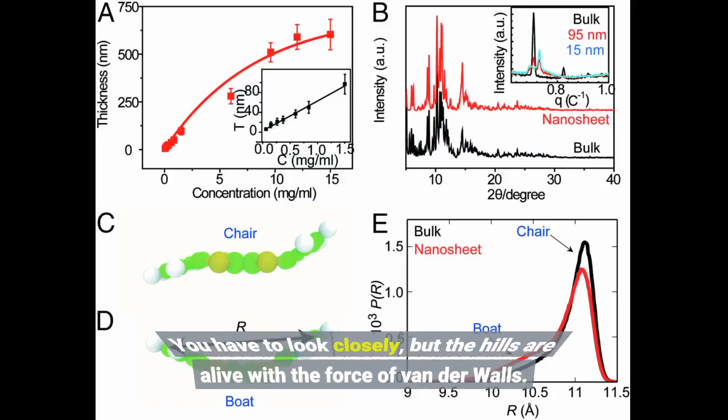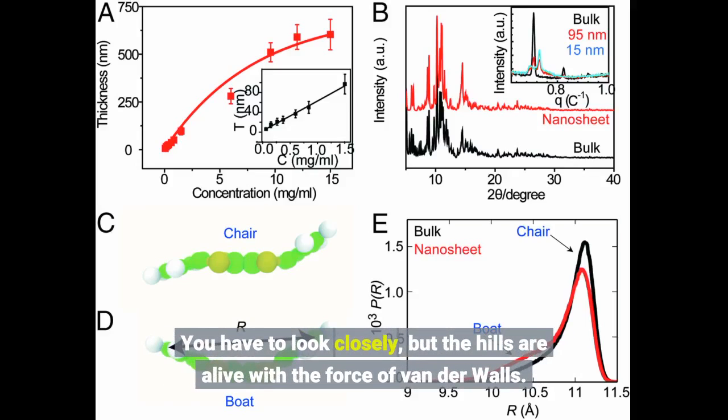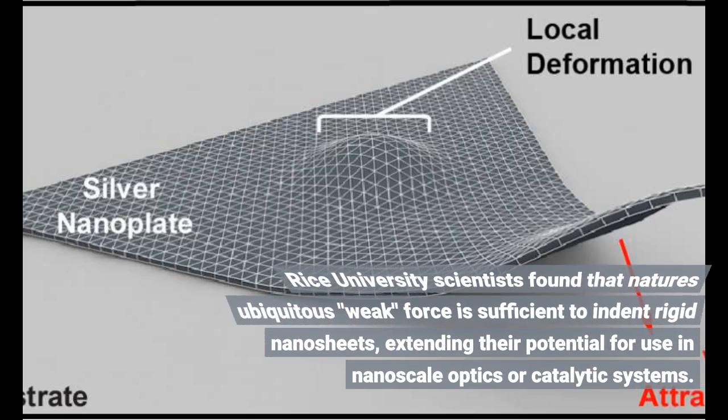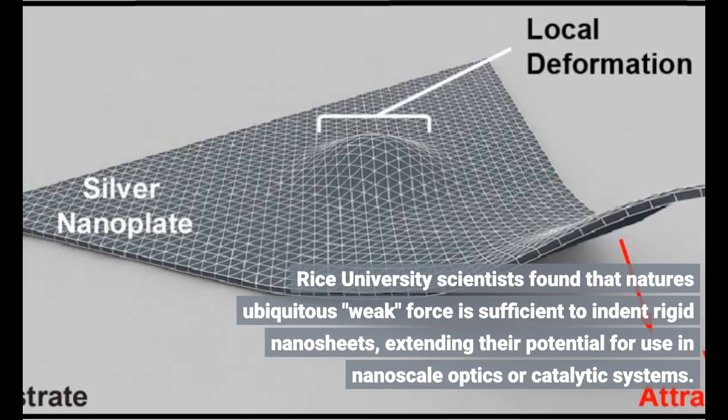You have to look closely, but the hills are alive with the force of van der Waals. Rice University scientists found that nature's ubiquitous weak force is sufficient to indent rigid nanosheets, extending their potential for use in nanoscale optics or catalytic systems.